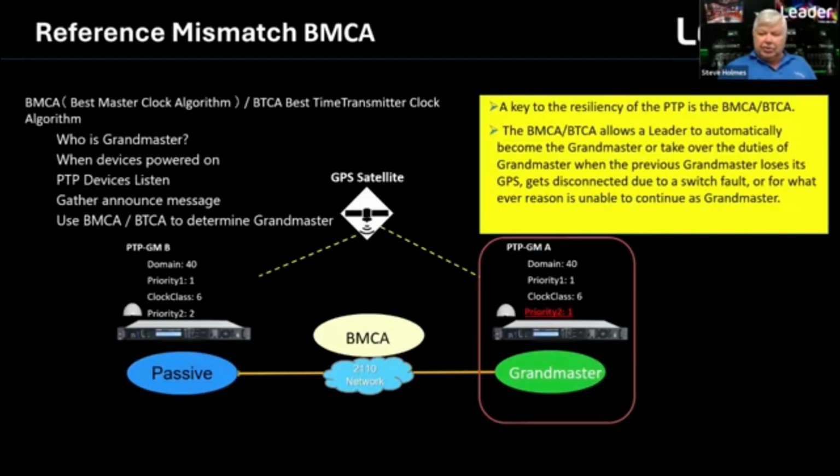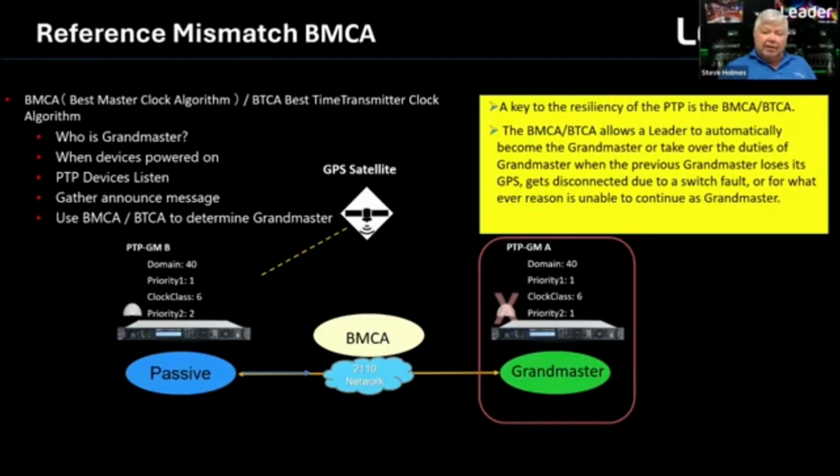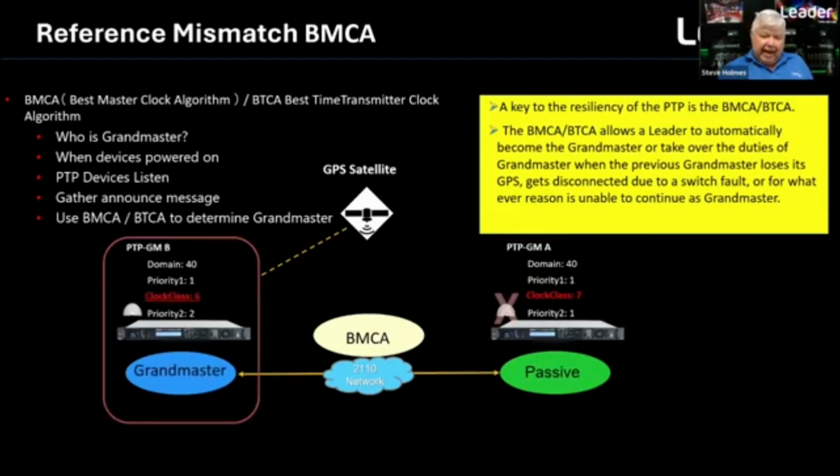And going through this, if we were to have a fault, your GPS got hit by lightning, something happened to the cable run or something, and you actually lost your GPS antenna, the SPG would go into what is known as holdover mode, which means that it's now running on its internal oscillator, which is phase locked to everything, but it's going to go into what we call clock class 7, which is no longer GPS locked, but I am currently the correct phase and correct frequency. But the Grandmaster on the left is still GPS locked. So it still shows a clock class 6.